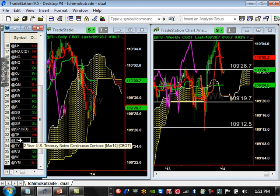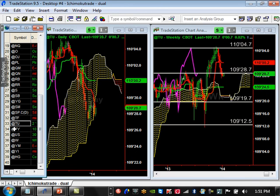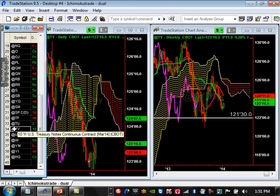Two-year Treasury notes, basically doing nothing. It's consolidating basically between 109.12 and this level up here, which is 110.04. So nothing really exciting there. Ten-year support is basically 121.30. Really not doing anything here. However, if this breaks the support, this is going to start a bearish trend downwards. So definitely keep an eye on that one. Resistance it has to break to come back up and not start a bearish trend is 124.11.